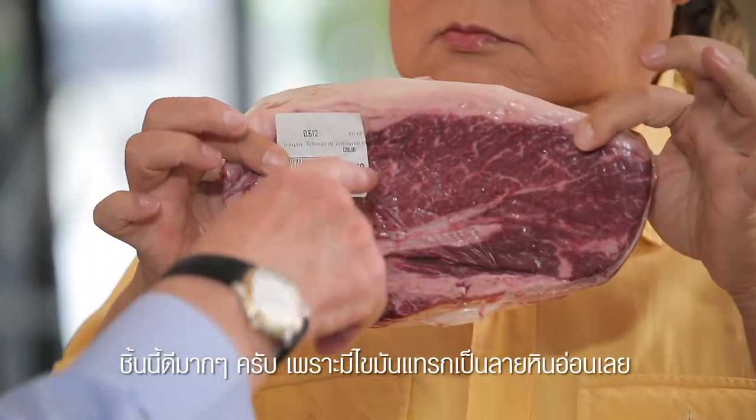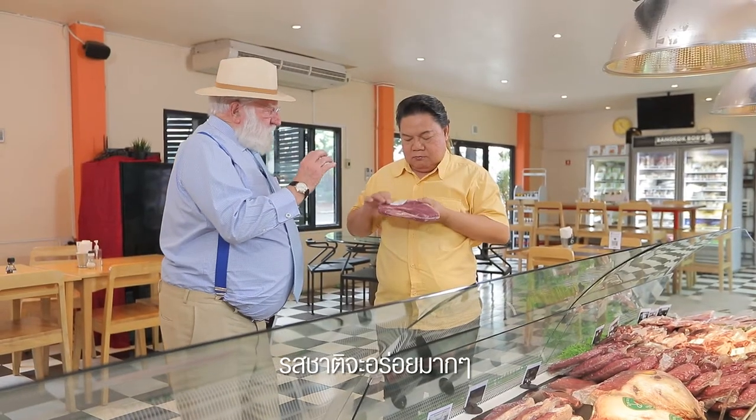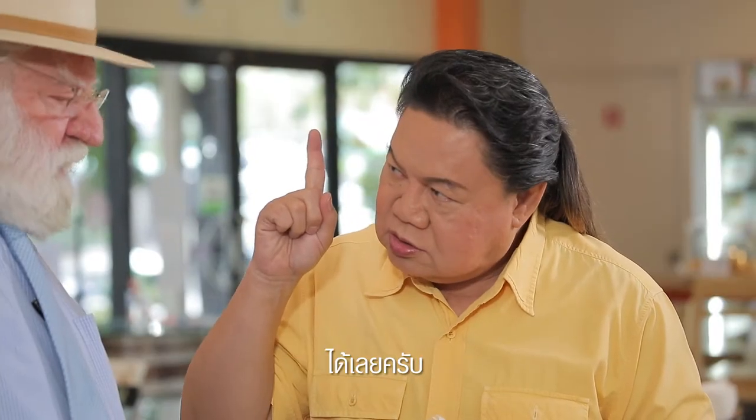It's very good because of the marbling. It will eat very, very tasty. One more question. Yes, of course.